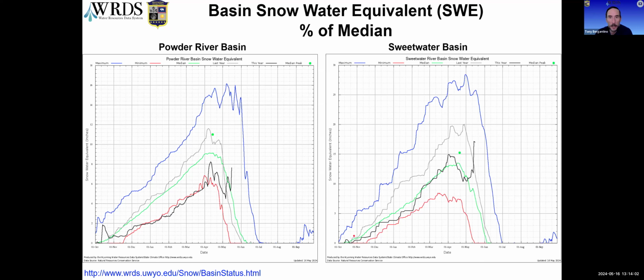The chart on the right is that Sweetwater Basin I mentioned earlier. Fairly normal season, almost hit the median peak value, albeit much earlier than normal. But after it seemed to melt out, it started going down pretty good, and then you got a late season boost that pushed the basin well above the median, and also exceeded the median peak by almost 2 inches.